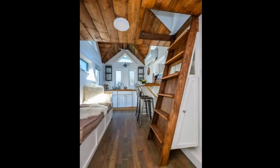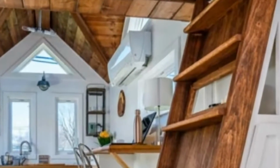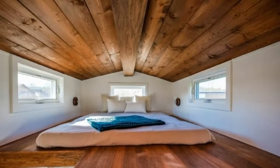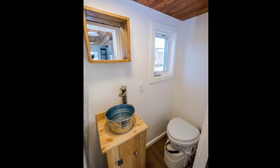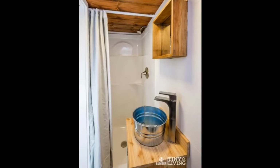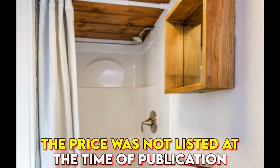This little home has many small details that give it an upscale appearance, such as bamboo flooring, many windows on each wall, and a vaulted ceiling with panels. Extras that give this property a lovely Victorian appearance are the weathered wood siding outside and the cathedral ceilings inside. The price was not listed at the time of publication.